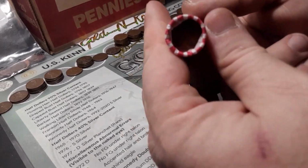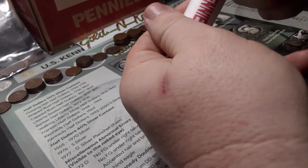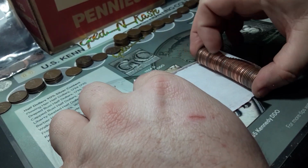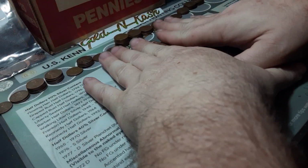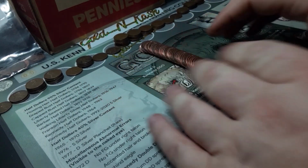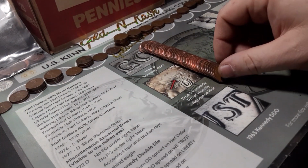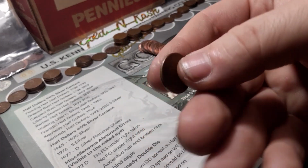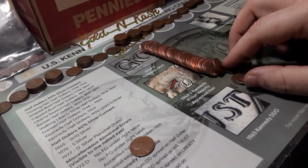Roll 42, box number 2. We're going to open another one live just to see if we can find a few more Wheaties. Hold that down and spread them out. We're going to have one right here. I can already see it. It's obverse facing. We're going to have a 1937 wheat cent. 1937 out of Philly. Let's see if we can find a couple more.